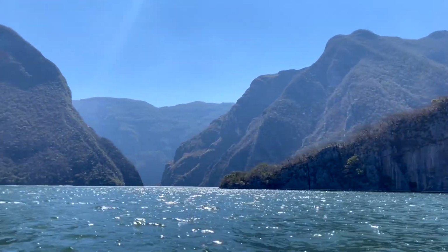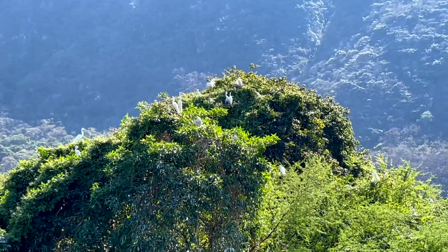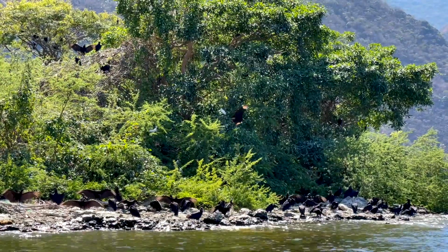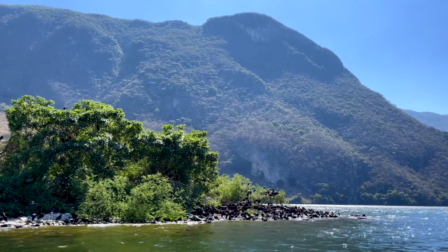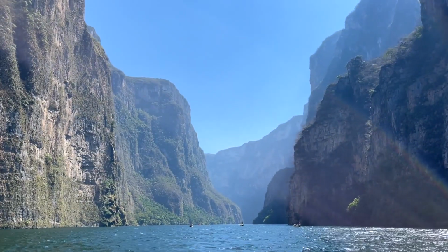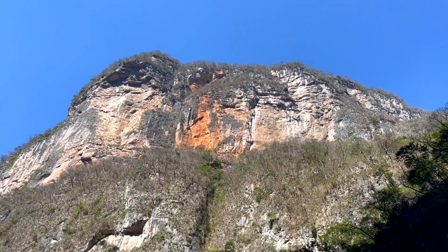This area is home to a variety of wildlife, including spider monkeys, American crocodiles, over 290 species of birds, such as king vultures and white hawks, and various mammals, including the endangered Central America river otter. This biodiversity makes it a crucial habitat for conservation efforts. The best time to visit the canyon would likely be during dry season, from November to April, when the weather is clearer and the views are unobstructed by rain clouds.